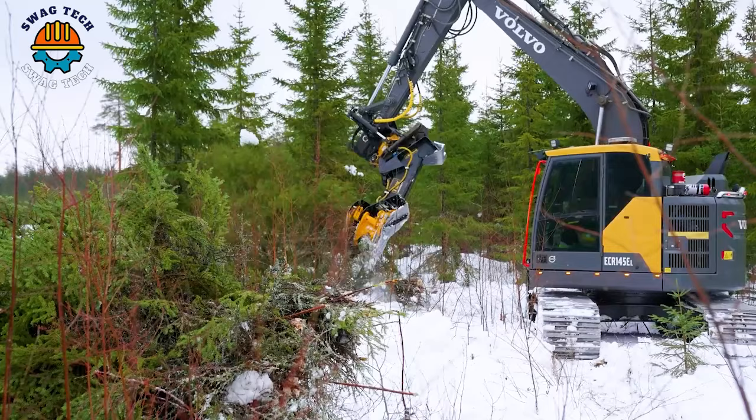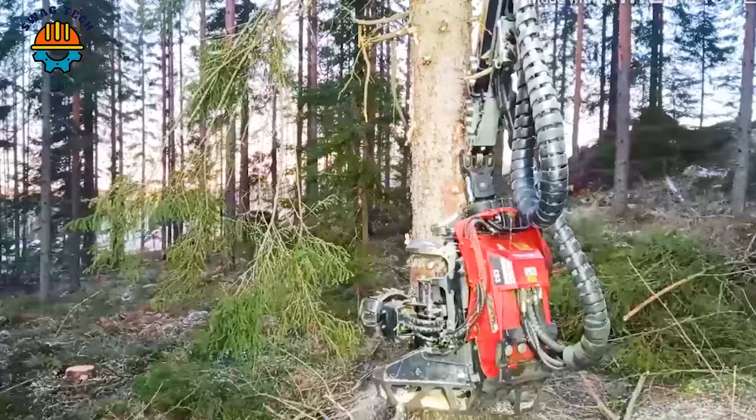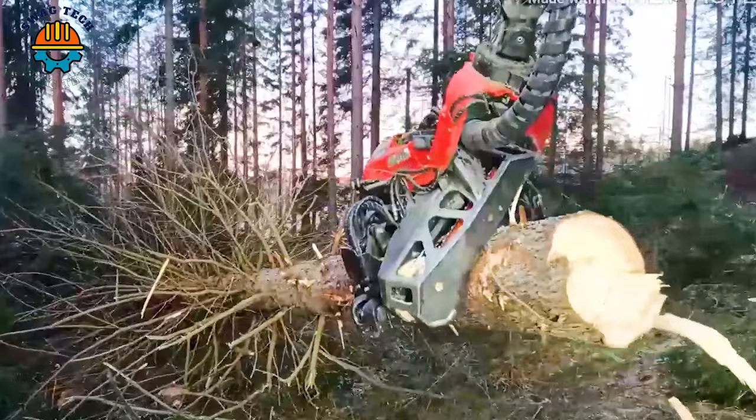Close-up of the Komatsu 901XE machine's process of felling an old tree in the forest. Advanced technology and outstanding power of around 200 horsepower make it a force to be reckoned with. With a speed that rivals the power of nature, this machine creates a harmonious symphony between speed and power.